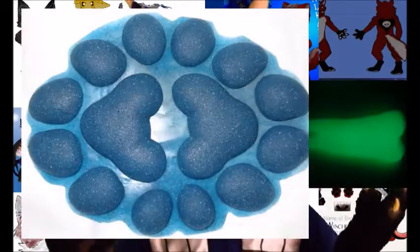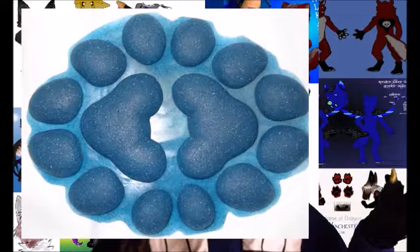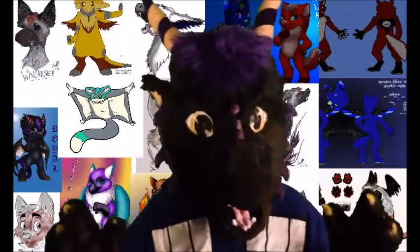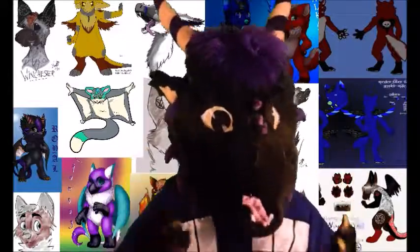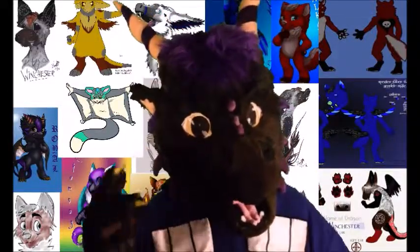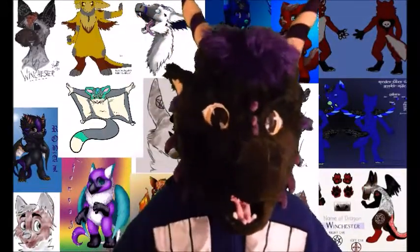I have several suits of my own and several suits that have been commissioned from me that I've used DVC parts for, and I can always say that their quality is excellent and their customer service top notch. So if you're looking for just pieces to make a fursuit, definitely go with DVC.